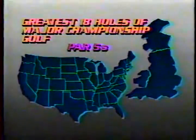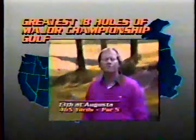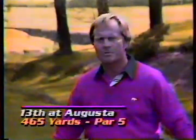Well, let's begin. Our first hole is one of the prettiest you'll see anywhere, the 13th at Augusta. The 13th hole at Augusta National, 465 yards, is the shortest par 5 in major championship golf. Yet, in all respects, it's probably one of the most challenging, interesting, spectacular holes in the game of golf. The tee shot must be hooked to get in a position to get home in 2.